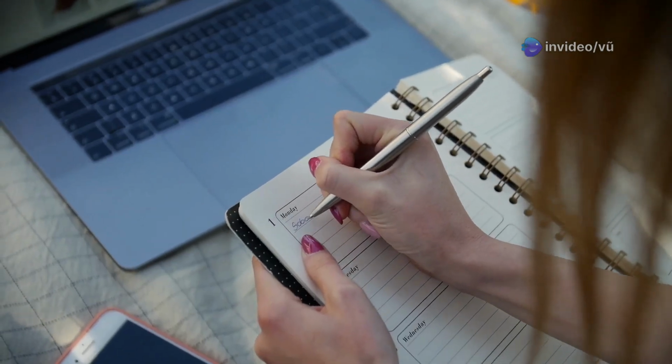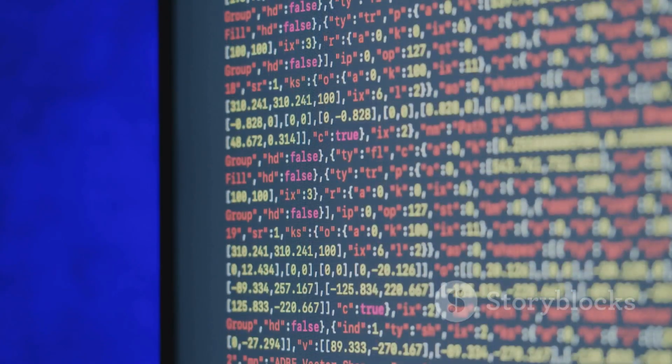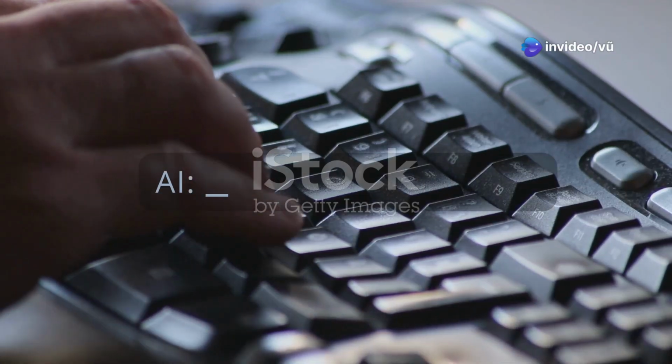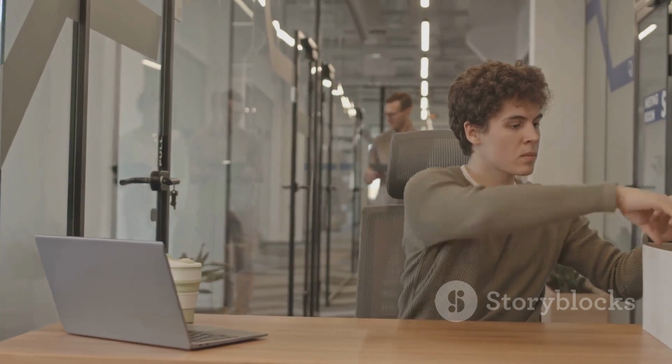Notion is already an incredible tool for organizing your life and work, but with their AI assistance, it's on another level. Imagine having an AI that helps you brainstorm ideas, generate content, and even summarize long articles for you. Just type in your command, and boom! Notion AI does the heavy lifting. It's like having a personal assistant who never takes a break.